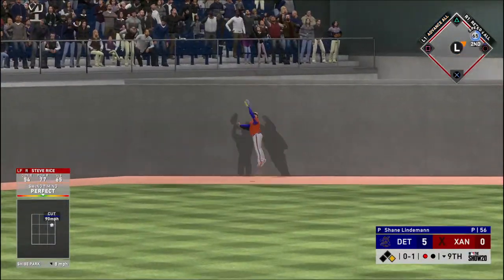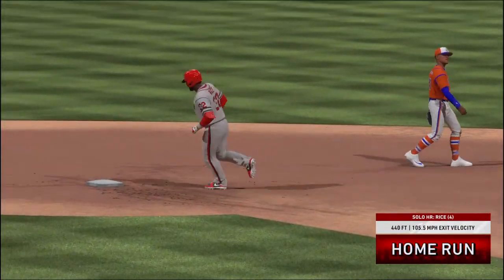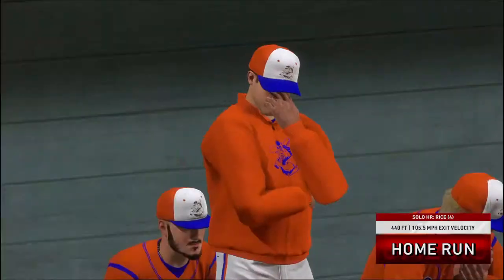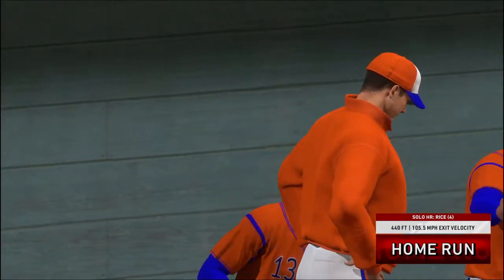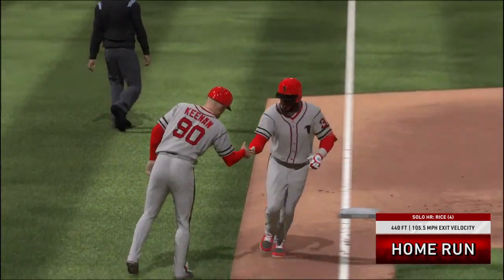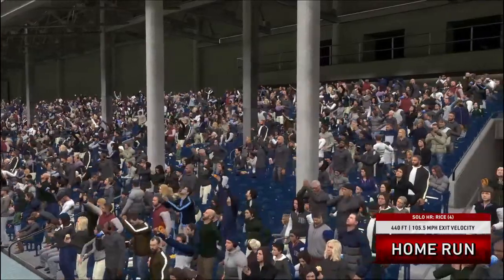Looking up is the center fielder. And this one is gone. A home run. So it's a solo shot to dead center. Fourth home run here in the early going. As they get on the scoreboard here, it's 5-1.